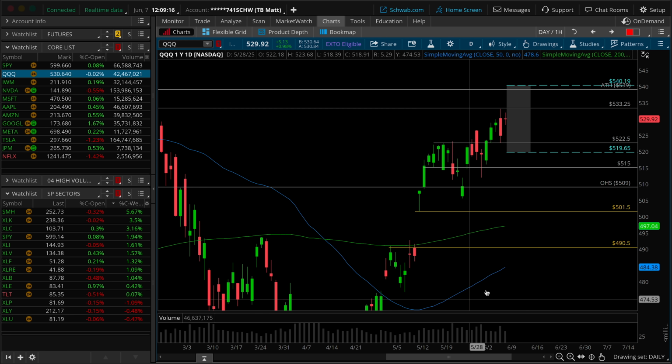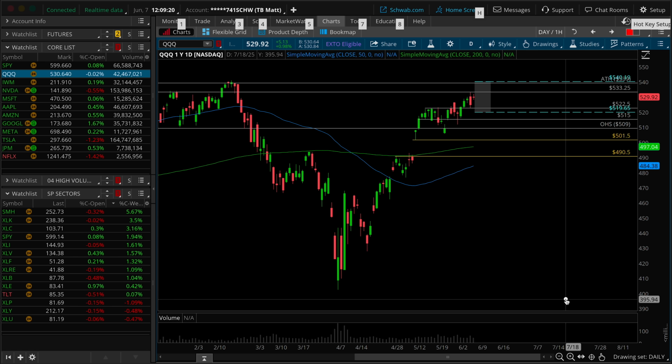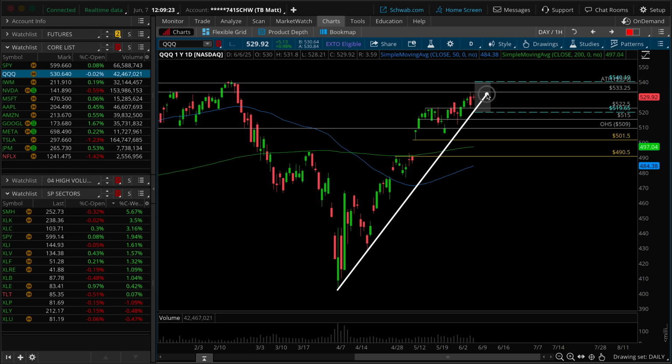What else on the dailies? Let's come in here with a trend line just because it's a little bit cleaner than the S&P 500. I'm not a huge fan of trend lines, you guys know that, but something that looks like this, right?